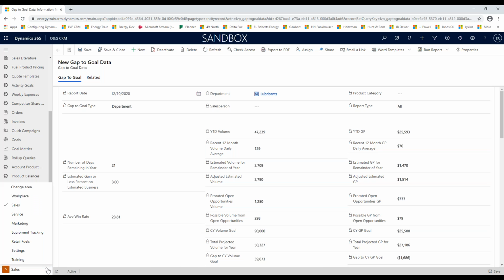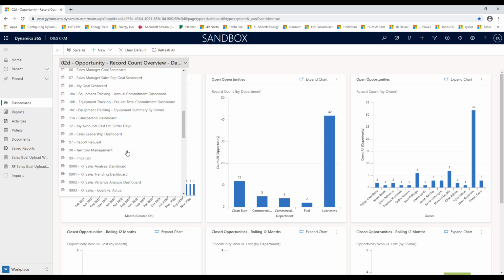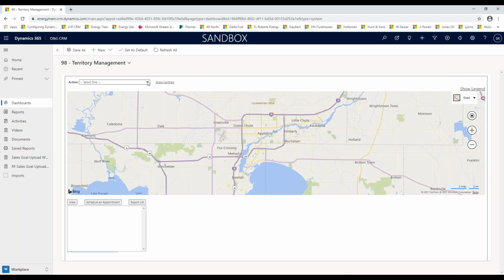Territory management, super quick here. We have a dashboard that you can plot accounts or leads on a map. There's a number of ways to do that. I'm just going to show you one so you can get a sense. You can put in an account. You can just put in an address. You can make your own view and put that on a map.